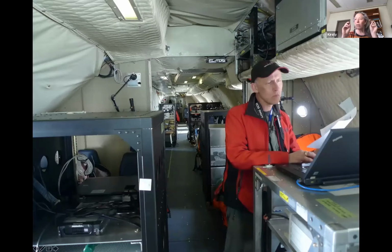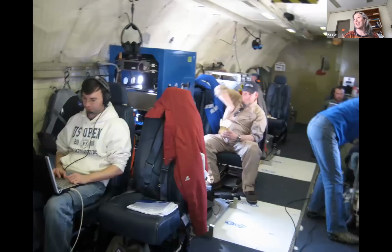The kitchen facilities are usually a coffee maker and a microwave. And so when you don't have a professional chef to take care of your every need, this is a terrible picture, but I think it's appropriate to the topic, you end up eating a lot of microwave food.